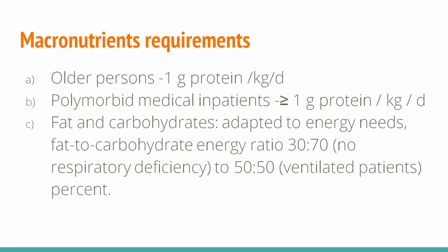For macronutrients, protein starts from 1 gram for older persons, but it's recommended to provide more than 1 gram for patients with multiple conditions. And for fats and carbohydrates, if patients are ventilated, you have to check very well what's happening, so that if the patient is retaining more carbon dioxide, you can adjust the feeds so that the fat to carbohydrate ratio corresponds appropriately.